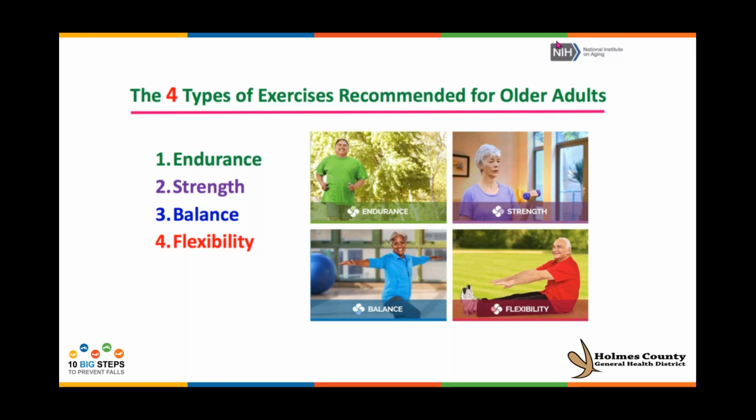Okay, thank you, Tia. All right, so the four types of exercise that I had mentioned in the previous slide are endurance, strength, balance, and flexibility. Looking at those pictures, endurance, that man is running. Strength, that woman's lifting weights. Balance, the woman is standing on one foot. And the last one, flexibility, the man is stretching. All of these things together provide each one of us the opportunity of truly getting our body to where it needs to be, safe, physically healthy from falls, and able to enjoy life.